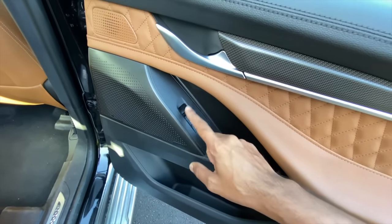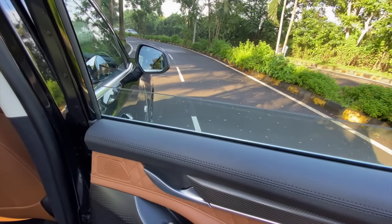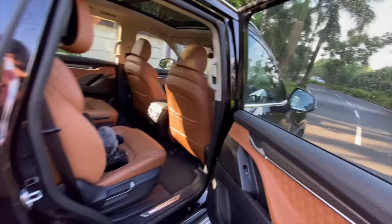All the windows get one touch up and down. Yeah, one touch up down for all the windows. And let me tell you that the windows are massive. And you see the speed at which they roll up and down. It's actually quite fast. I'm surprised.